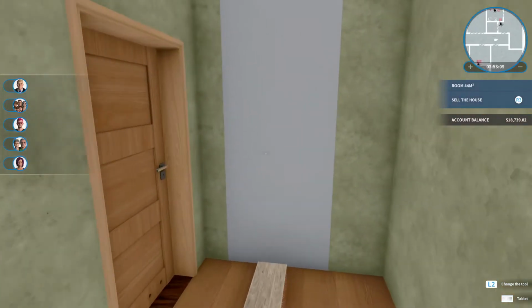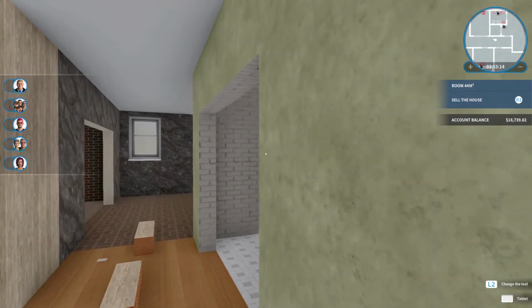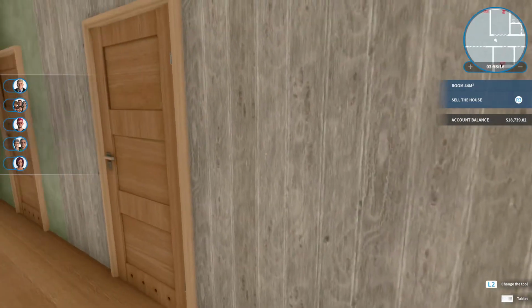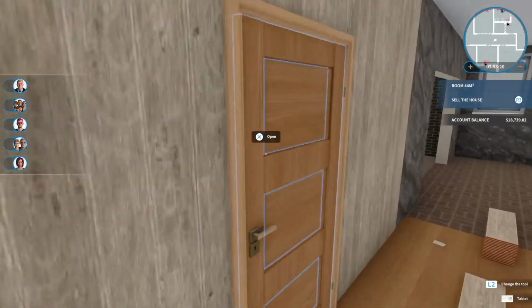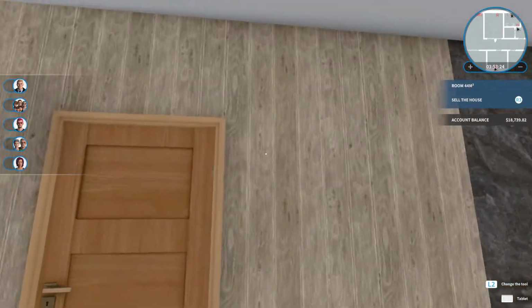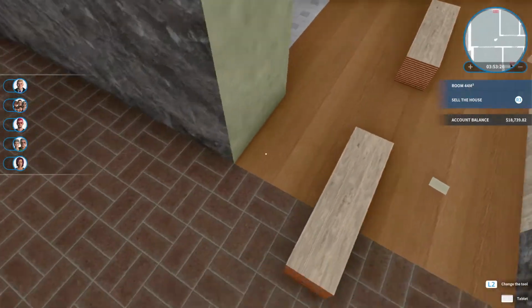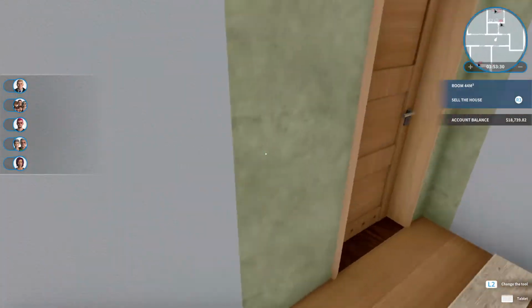All right, well, this is going to be a bit of a longer episode. We're going to get the paneling done on the walls today. We decided to come up with natural wood paneling. I redid this floor here. We're going to come up with this wood paneling.